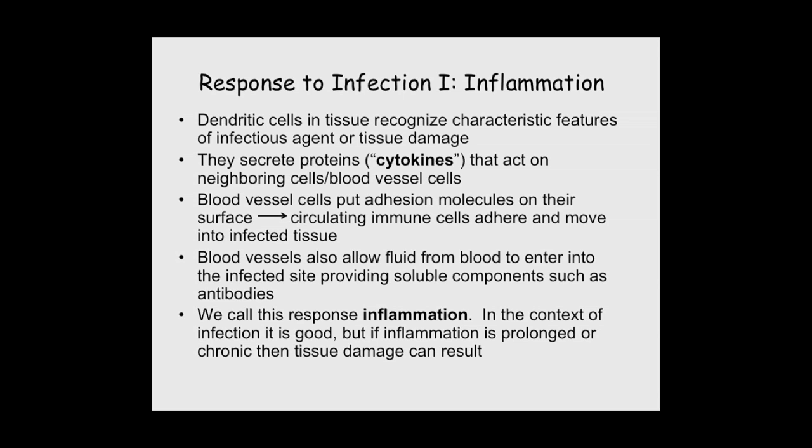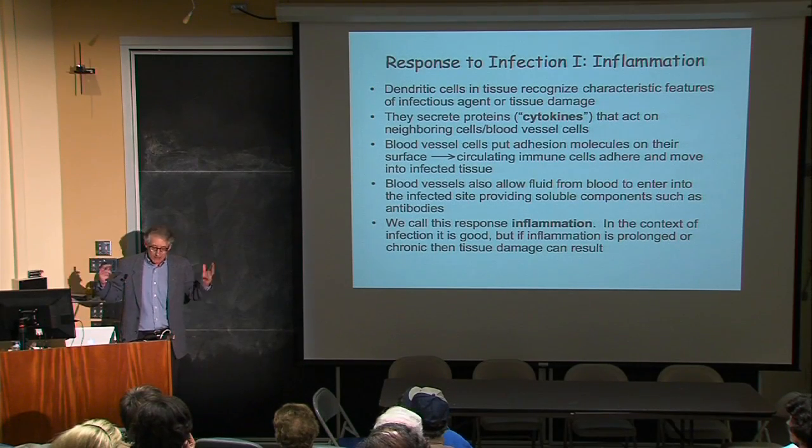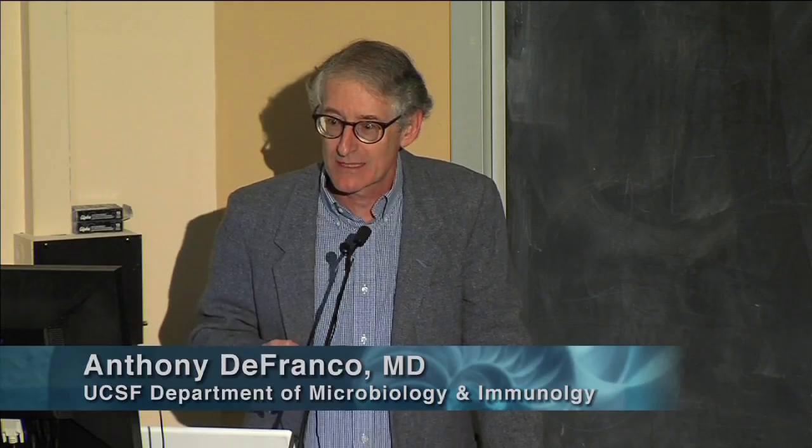So these proteins that are made by immune cells and act on other cells, we call cytokines. Cytokines, cyto for cell, and kine because it induces an action on the part of the cell that it's acting on. So cytokines. In immunology, cytokines are really, really important. I'm going to mention them again and again in this lecture. I'm not going to give you the names of too many of them, the actual nuts and bolts.